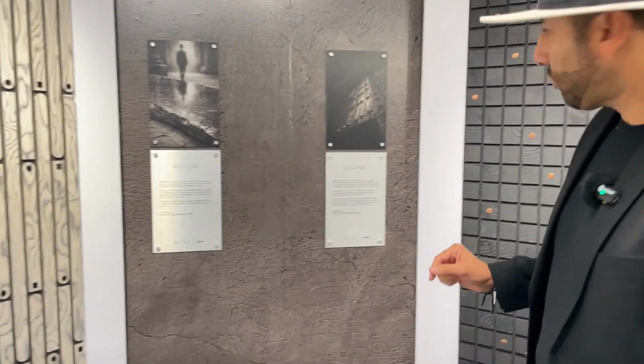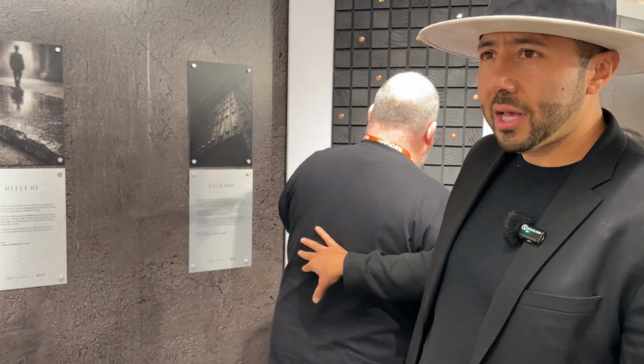The next design is called Sagrado. Sagrado means sacred, and it's inspired by the historical cathedral doors or hacienda doors found throughout Mexico, Latin America, or even Europe as well. Back in the day, they used to perforate the doors with nails made out of copper or iron, and the intention behind that was to preserve the wood for centuries. That inspiration was transferred into the design of the panel.